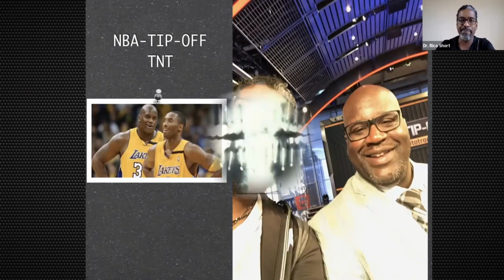So it's really important that whenever we're doing endodontic treatment, sometimes we have to follow up with an ENT or follow up with other people. Even Shaq, heck, he might know what's going on. So this is a cool photo I got an opportunity to take with Shaq. This is pre-COVID with the NBA tip-off, and Shaq, he's a really, really cool guy.